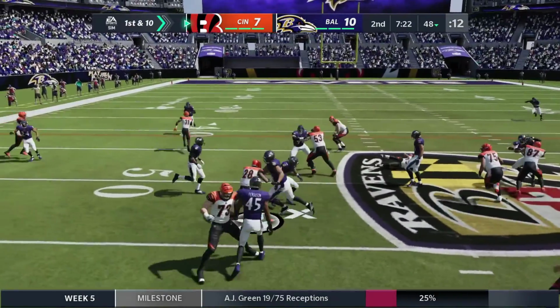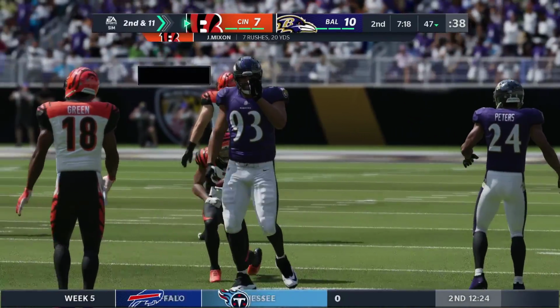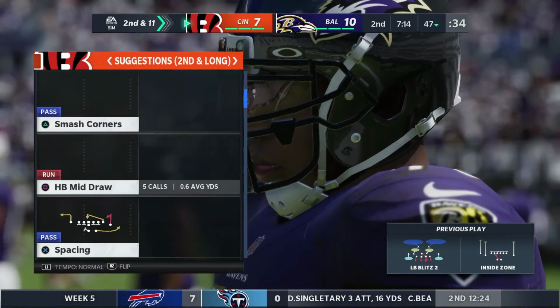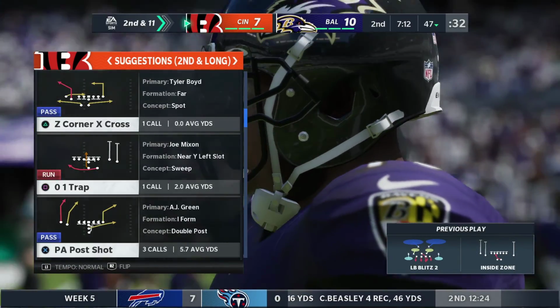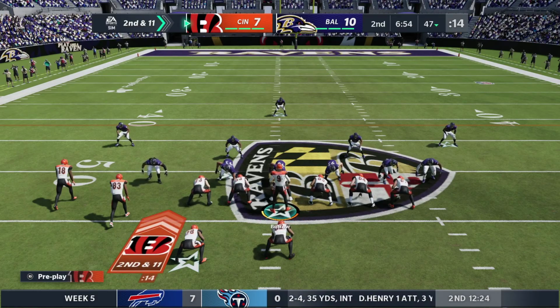Mixon with a 1st down carry. And he'll lose yardage here. Back at the 47. He'll lose a yard there, and it's 2nd and 11. I have a feeling they'll stay committed to running the football, especially on their early downs. They just haven't had a whole lot of success just yet. 47-yard line.